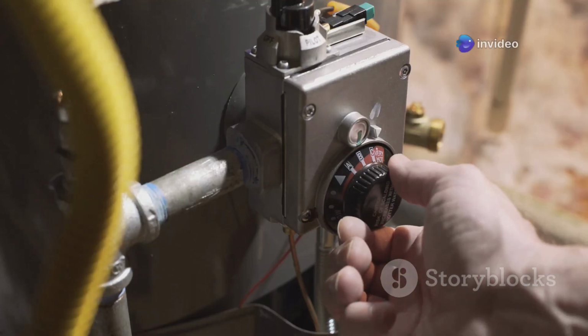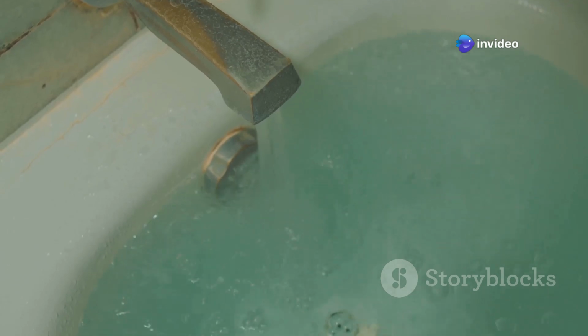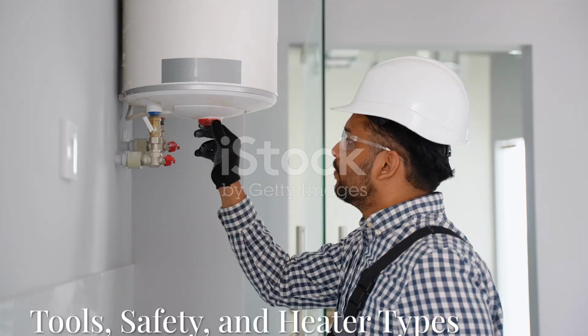Taking an hour or two once a year for this task is one of the smartest things a homeowner can do. It keeps the hot water flowing, the bills low, and the home safe.